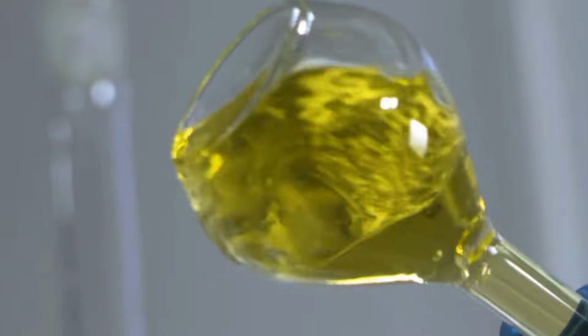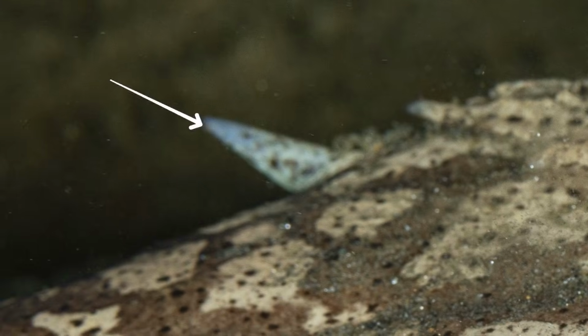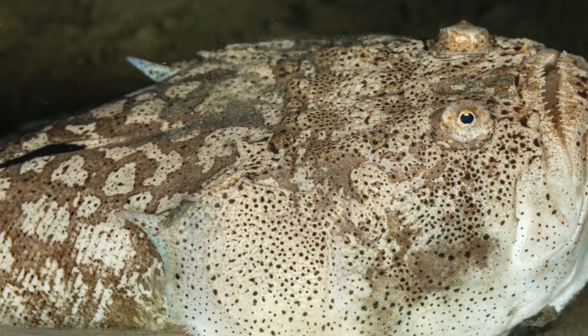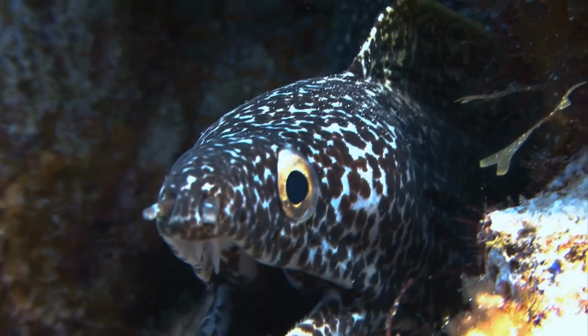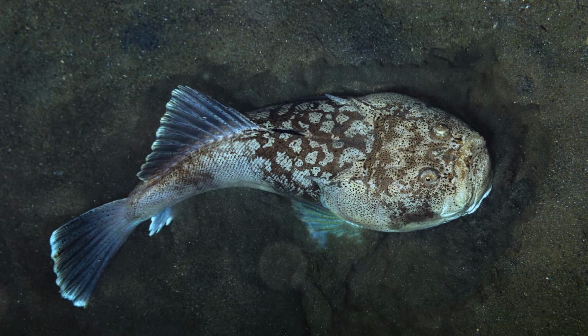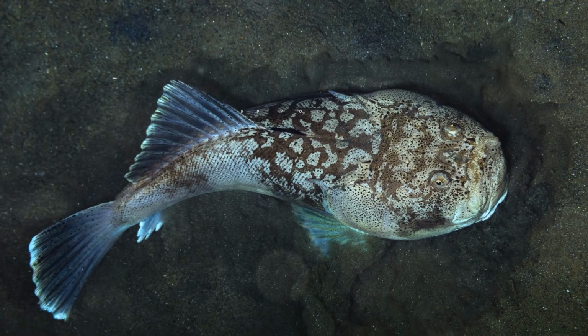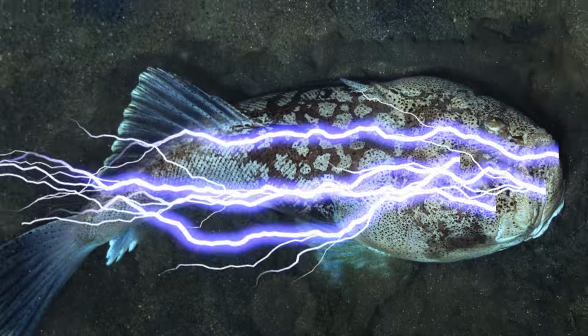Another tactic involves venom. This fish has a venomous spine in its shoulder blade that helps with catching other animals and defending itself against enemies. Even though it's not related to the electric eel, the white margin stargazer can generate an electric shock as powerful as 50 volts. Ow!